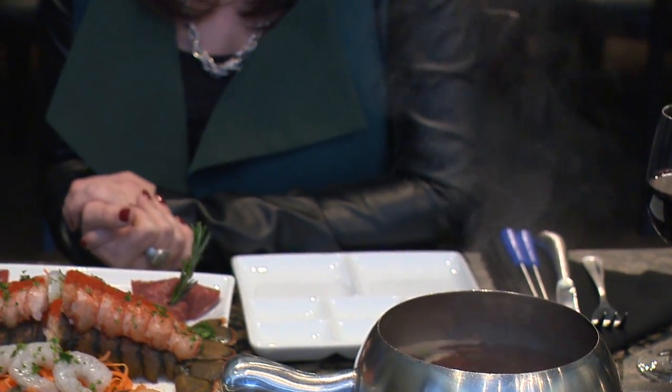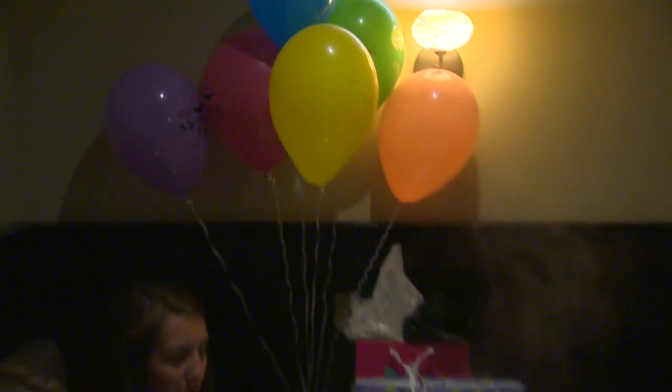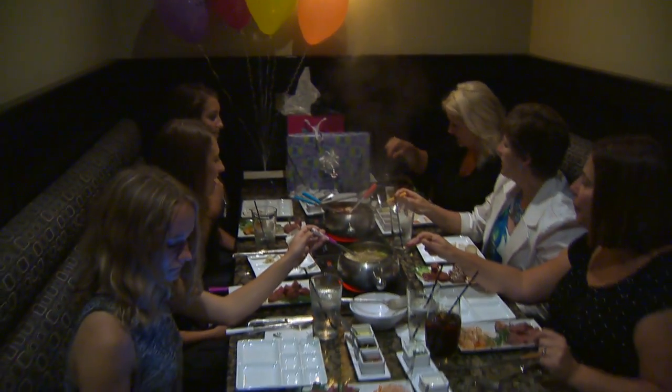I'm heating things up here at the Melting Pot at Westgate Mall. Thankfully, I have Justin with me to help me get through this because there is a lot on the table. What's the experience like here, other than amazing? It's an interactive dining experience. We cater to special occasions, birthdays, anniversaries, a romantic night out.